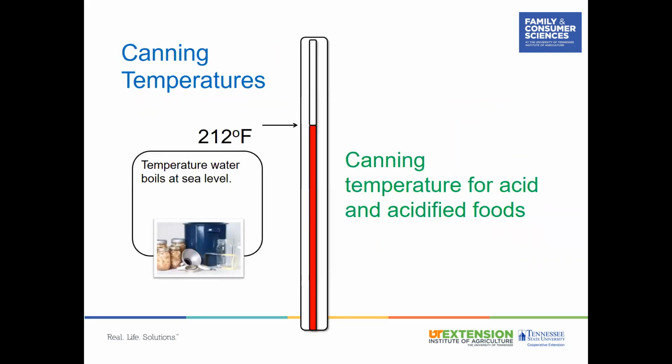The water bath canner is used to process foods at a boiling temperature, which is 212 degrees Fahrenheit at sea level. At this temperature, most harmful microorganisms are destroyed. Foods with enough acid, with a pH of 4.6 or below, such as jams and jellies, fruits, pickles, and sauces, inhibit growth of Clostridium botulinum.